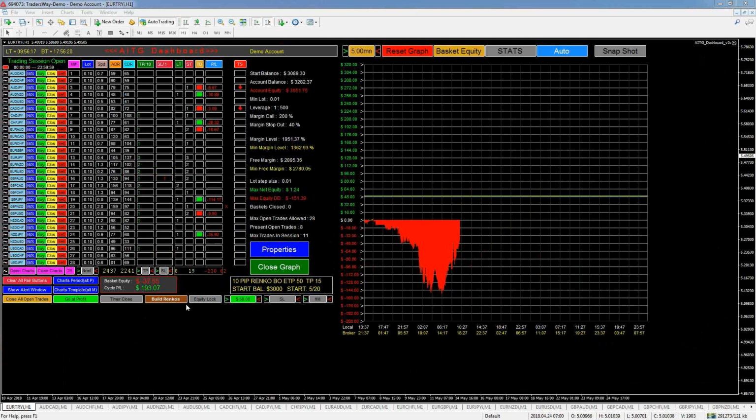So the 10 pip Renko breakout. Yesterday's update, we were only up $80 or 80 pips. We're trading $1 a pip on this. Basket equity was down 233. Today, basket equity was only down 38, and we're up 193 pips.